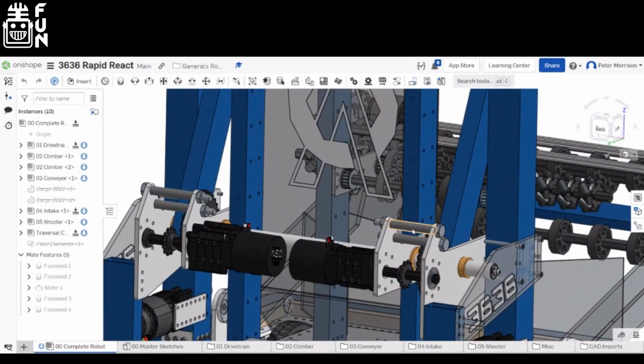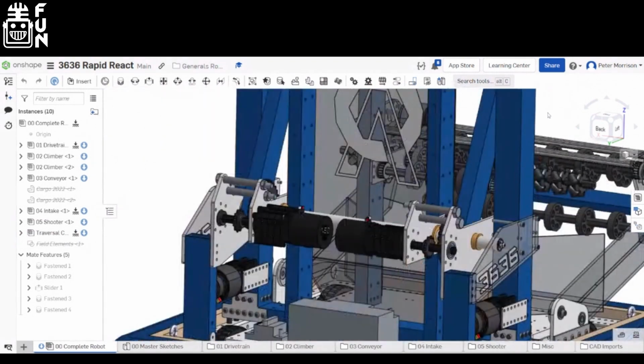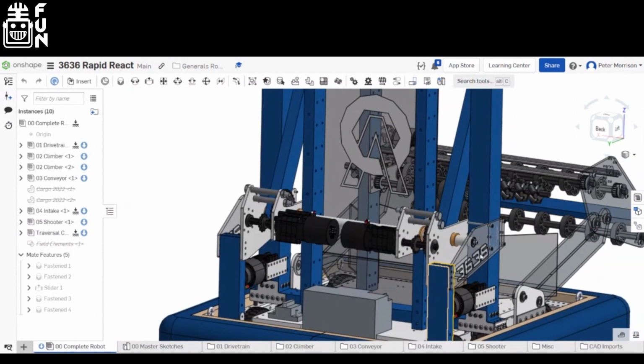And then these shoulder bolts, these large bolts here, are basically just hard stops, so that we don't extend too far outside of our frame perimeter, because there's the 16-inch limit. So that's about it for the climb. Oh, and there's just a bunch of bracing between all of the structures that helps keep it all from getting twisted or bent.